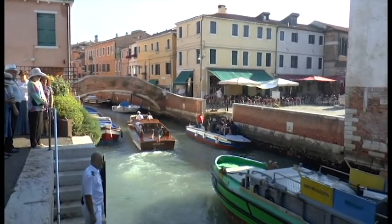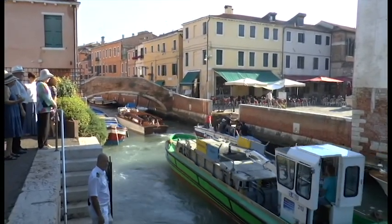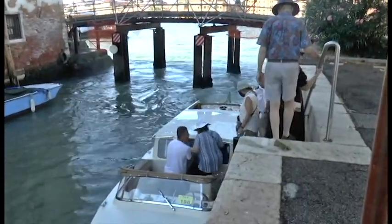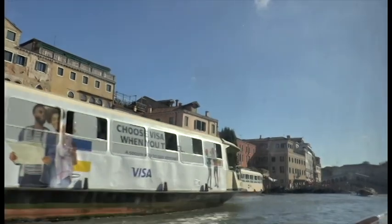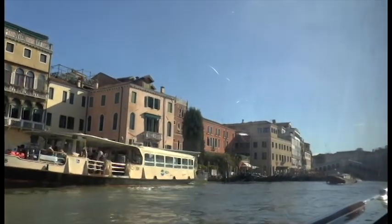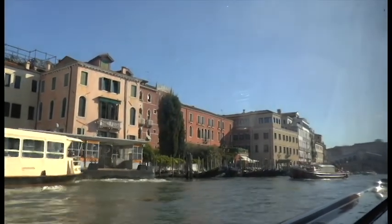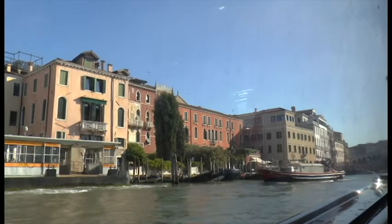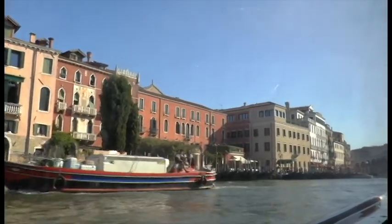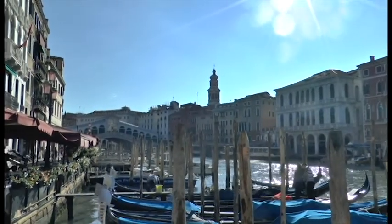Today is the last day of our trip, and our last day in Venice. This morning we're going to the historic Rialto food market that has existed for almost 1,000 years. This is our stop. There's the Rialto Bridge.